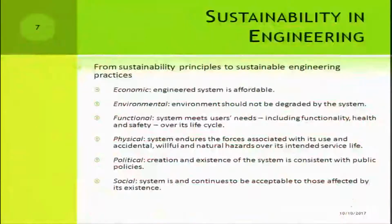Now we will get into sustainability in engineering specifically. What are the key points that the engineering curriculum should cover to instill sustainable engineering practices, or instill the value system, into the students? Obviously these 6 points need to be thought through in this case.